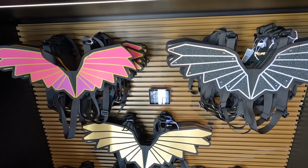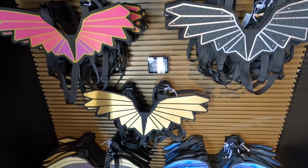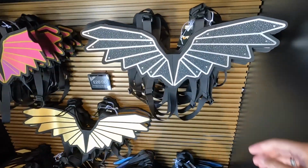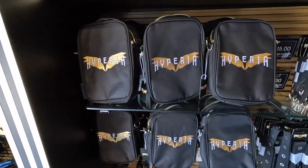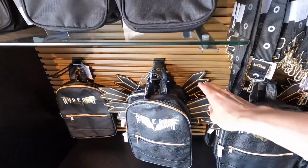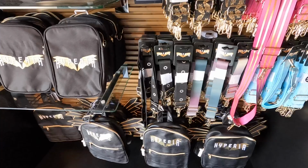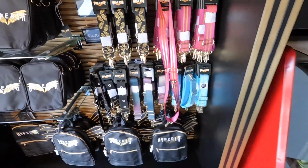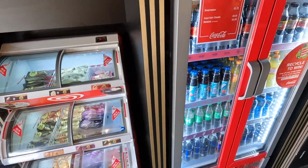And you also got a variety of Hyperia wings here that you can wear, all different colours. Yellow, pink, black, blue, kind of a multicolour one there for £20. Yeah, you actually wear those. And then you got some more bags over here as well. Crossbody bags. And then these bags that have actually got the wings on as well. £25 for those. And then another kind of selection of lanyards here. And of course you can also get your ice creams and your soft drinks in here as well.